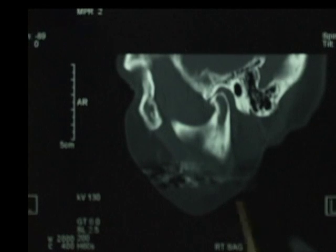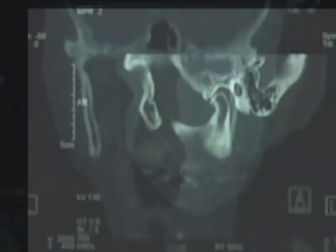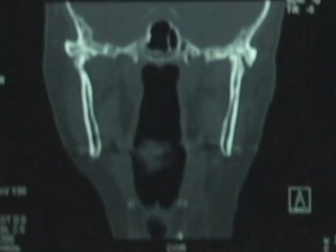This is the right TM joint closed CAT scan showing a good image of the osteophyte on the anterior surface of the condyle. This is another coronal CAT scan of the left and right temporomandibular joints, and you can see what appears to be medial osteophytes also on both condyles. This patient was diagnosed approximately 13 years ago.